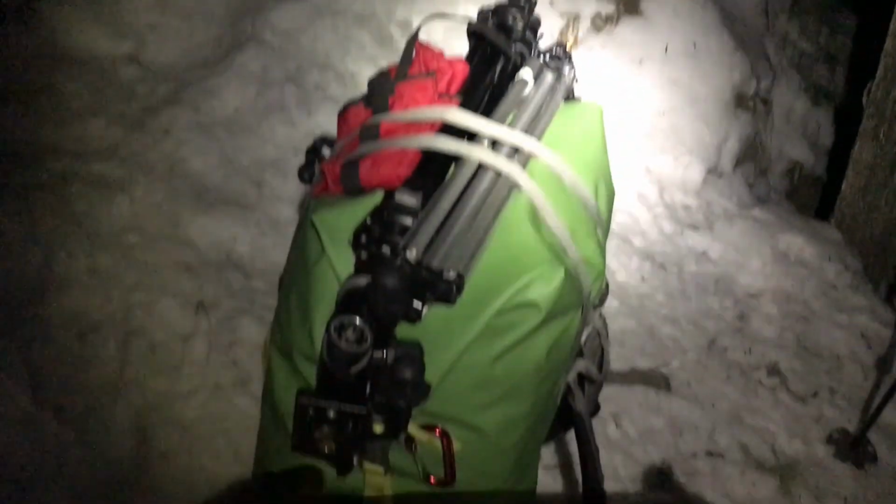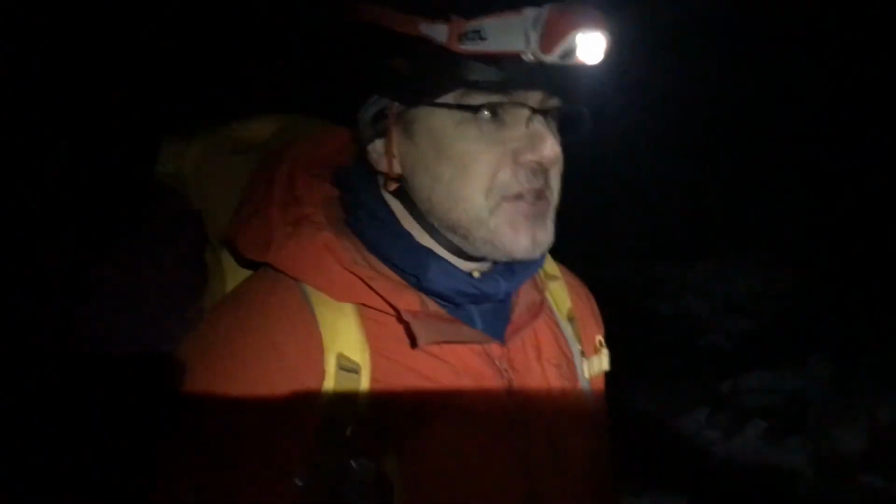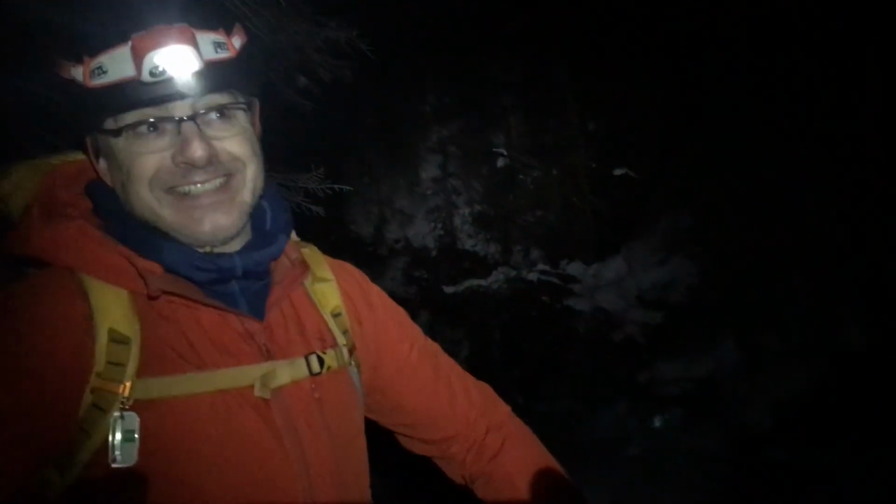The pack is loaded up. Dave, how was it? Oh, it was awesome, man. Excellent. Very blue and red at times. Blue and red. Yes, and some blinding light. Pretty cool shots there. Oh yeah. There's our waterfall. And now for the awesome walk out in the dark.